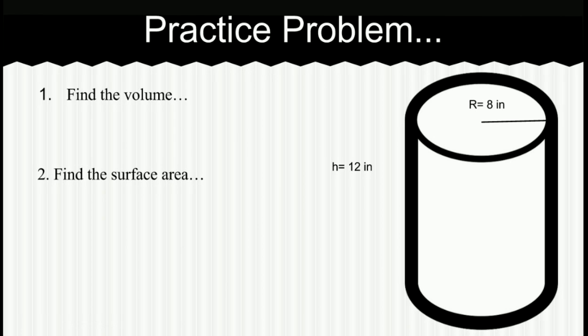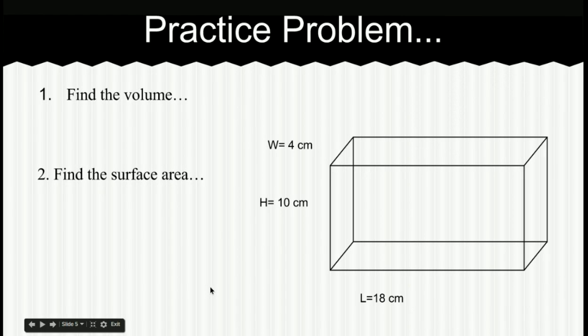All right, next problem. You have another practice problem to do. So this is a rectangular prism with a length of 18, a width of 4, and a height of 10. So I want you to do the same thing. Show your work on your paper for both volume and surface area. So pause the problem. When you are done solving it, push play.